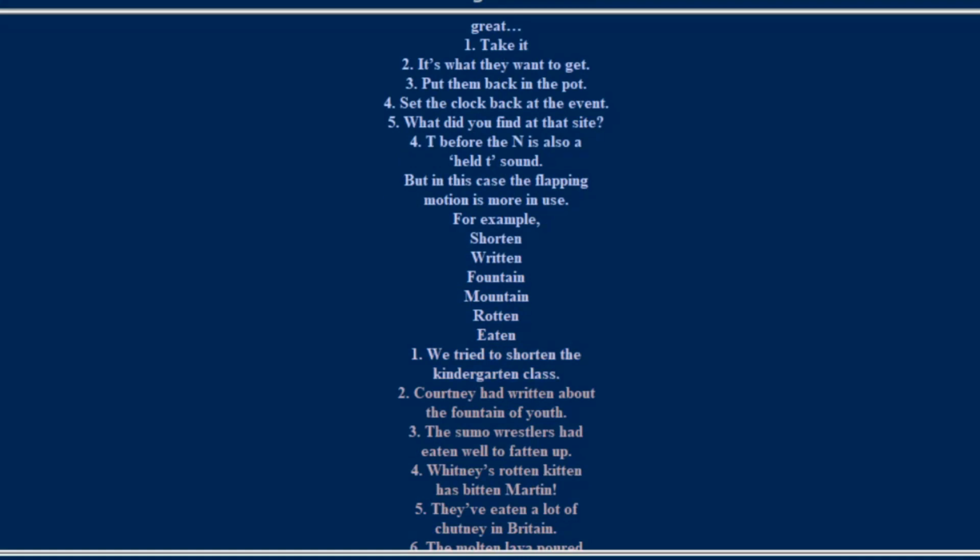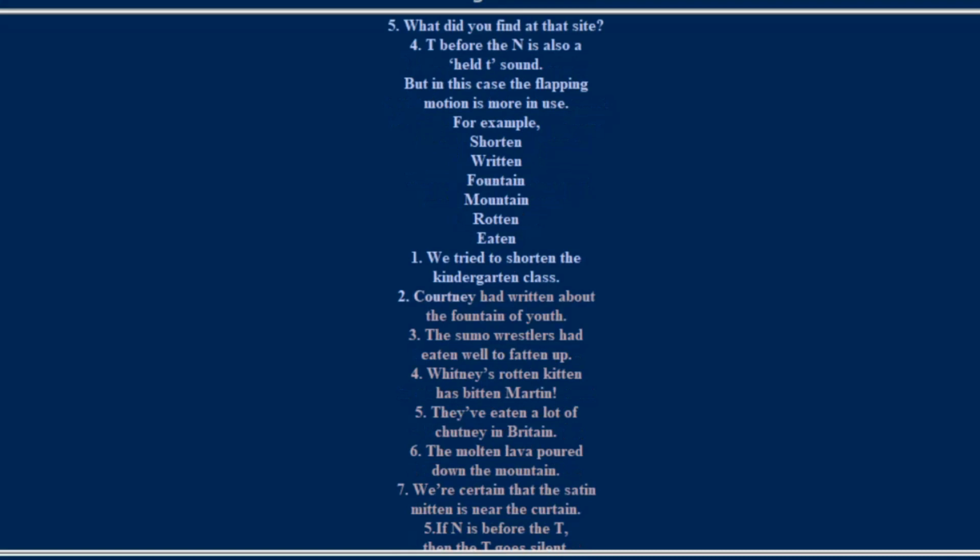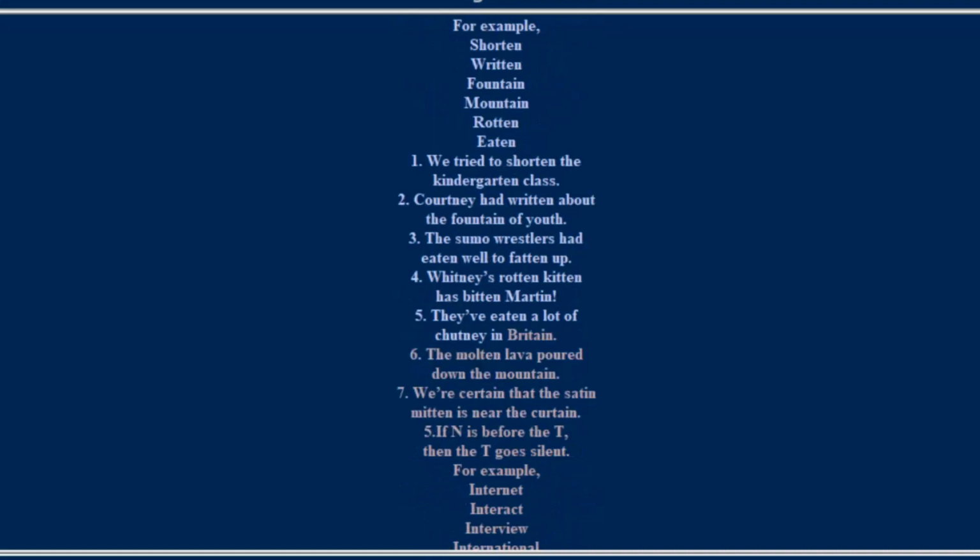We tried to shorten the kindergarten class. Courtney had written about the fountain of youth. The sumo wrestlers had eaten well to fatten up. Whitney's rotten kitten has bitten Martin. They've eaten a lot of chutney in Britain. The molten lava poured down the mountain. Certain that the Satan mitten is near the curtain.